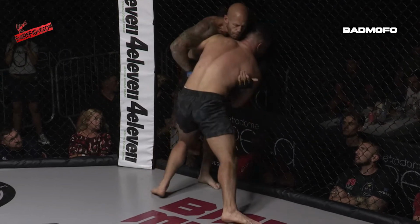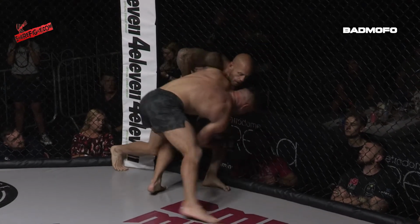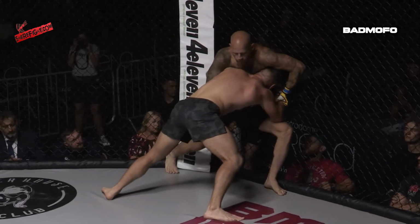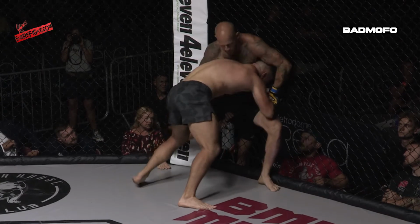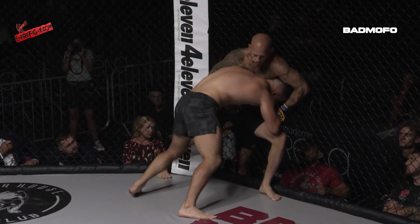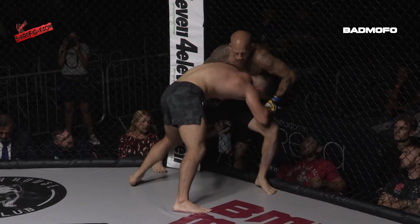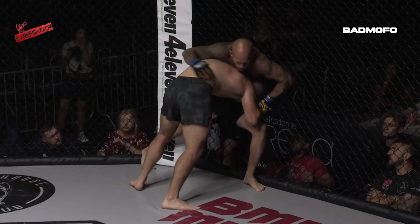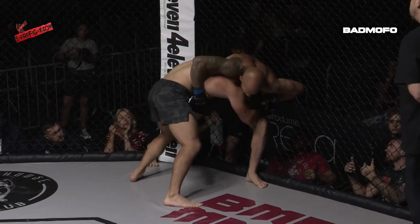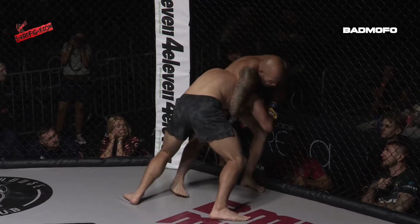Yeah, Chris Hill here deep on this underhook, eating a knee to the body for his trouble. Looking to work his way either to a double leg or maybe a body lock. But it's Keegan that's chipping away from this position. Nice wide base. From here, Chris could maybe look to use his left leg to get some trips off the cage or kind of rebound his man off to get that double leg.